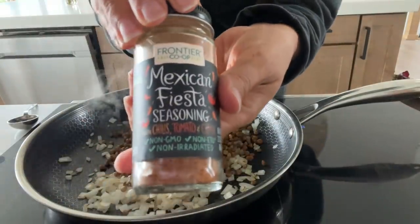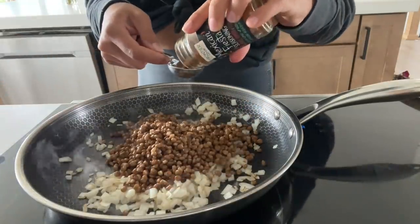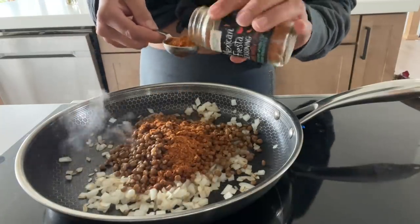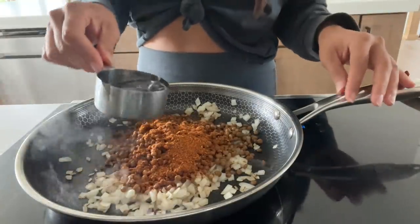Seasoning, I found this Frontier Mexican Fiesta seasoning. It doesn't have any salt in it, which is awesome. Then you can control it, because those packets of taco seasoning have so much sodium. This is a nice way to get all that flavor, and then you can control the amount of salt you want to put in if you use salt, and you can completely leave it out if you don't. And I will link it for you guys below.